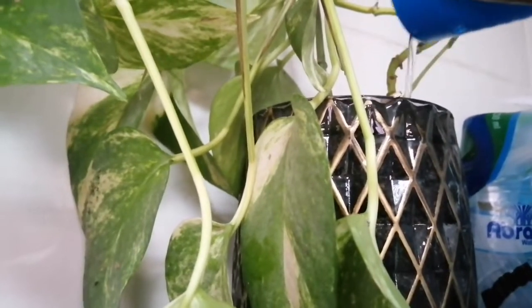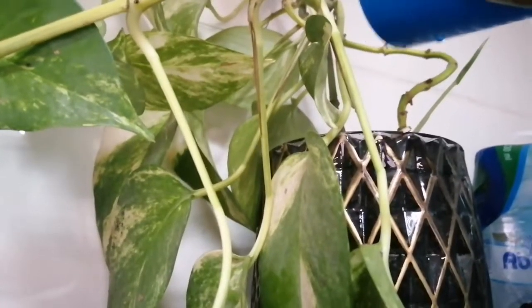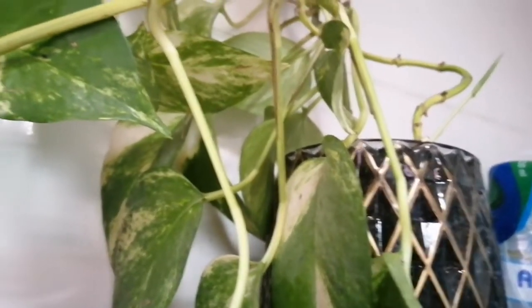Okay, there are other varieties of flower plants that you can grow in your house. This one is a pothos plant. There are other flower plants that you can grow in your house, and it gives you that beautiful color.